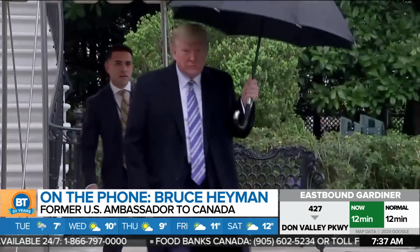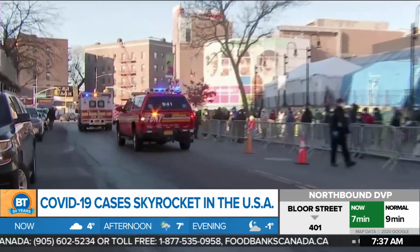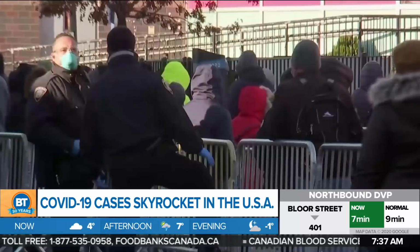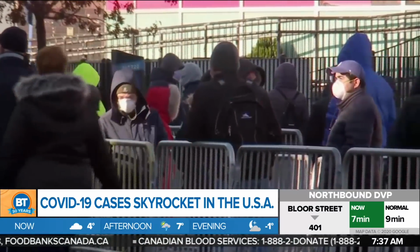I want to show some visuals out of New York, which has now become the epicenter of COVID-19. Unfortunately, we've seen the floating ships, the tents up in Central Park. These are some unprecedented times. Can you speak a little bit to that response there?